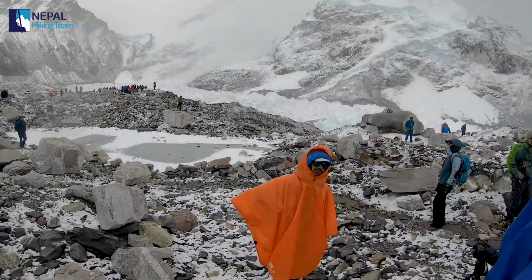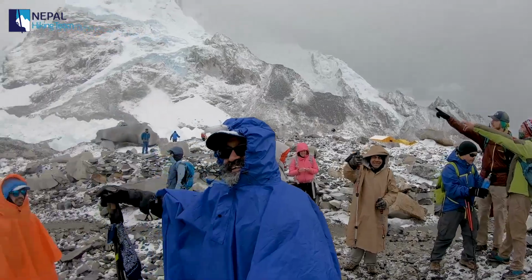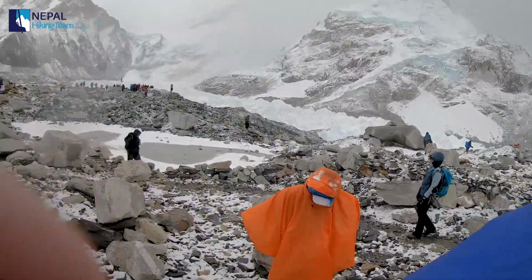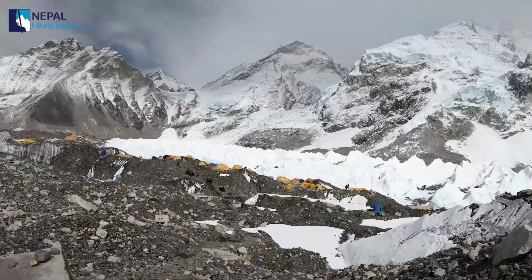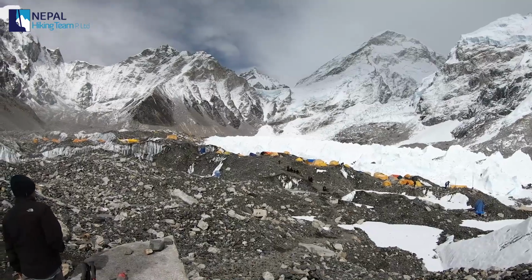All right, we're here at base camp. Yeah. There's a team right there. And our trusted guide. Where'd he go? It's right there. Here we are, base camp. Everest base camp back there. As you can see way in the distance, there's all the tents. And there is the Khumbu Icefall.